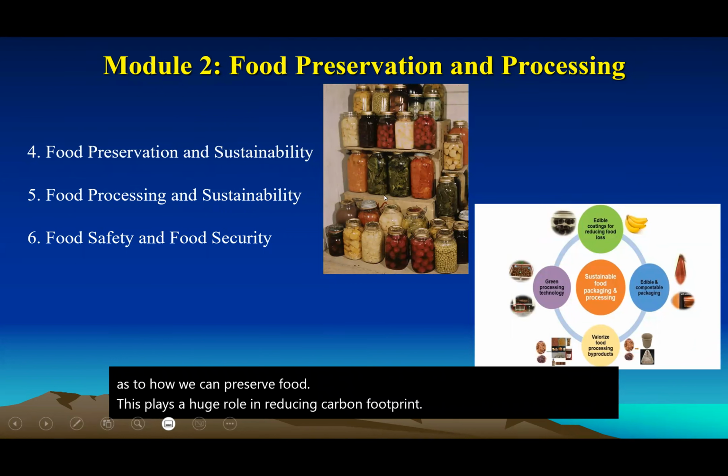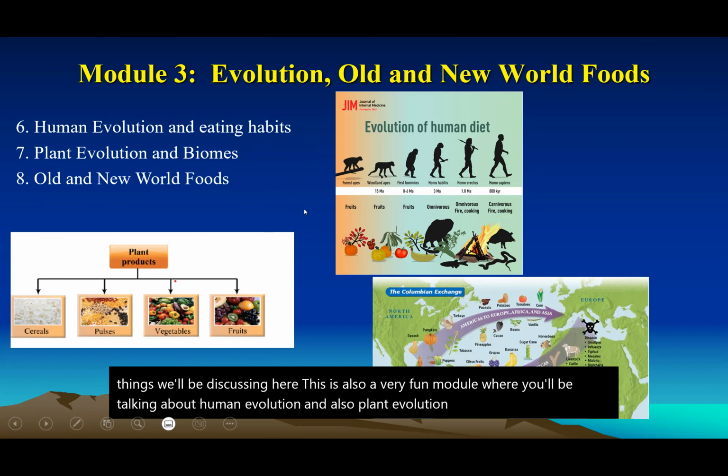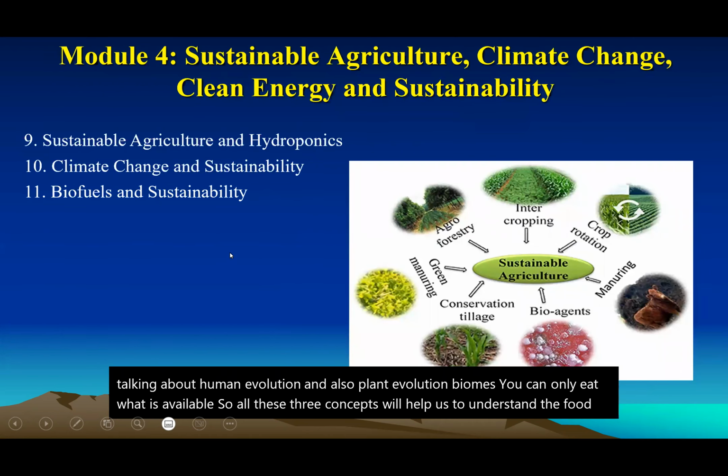How we process food, food safety, and also food security are some of the things we'll be discussing here. This is also a very fun module where you'll be talking about human evolution and also plant evolution, biomes. You can only eat what is available. So all these 3 concepts will help us to understand the food system.